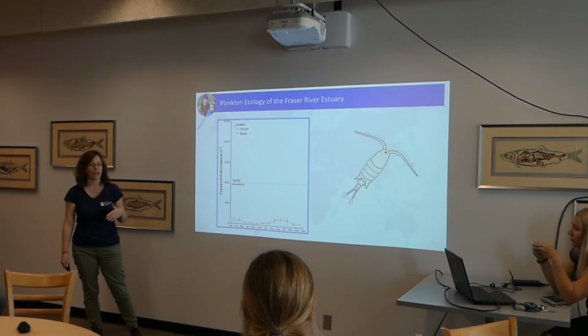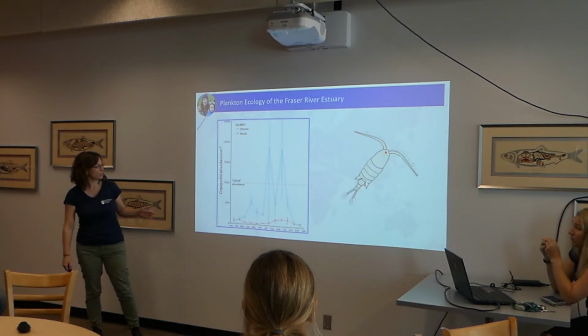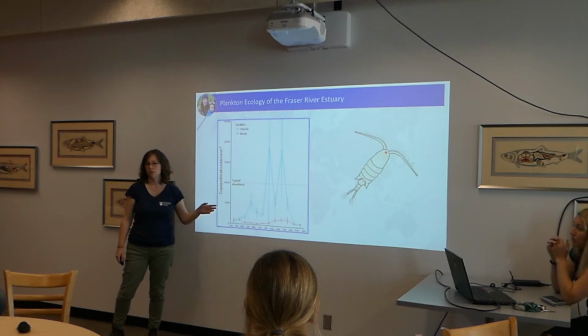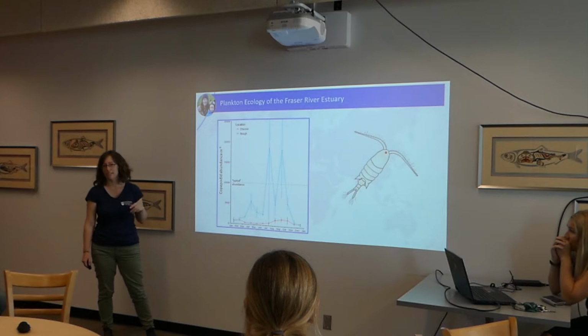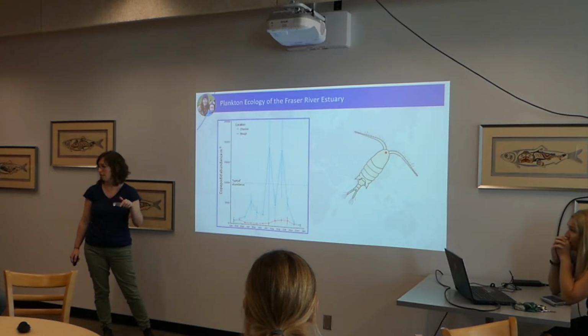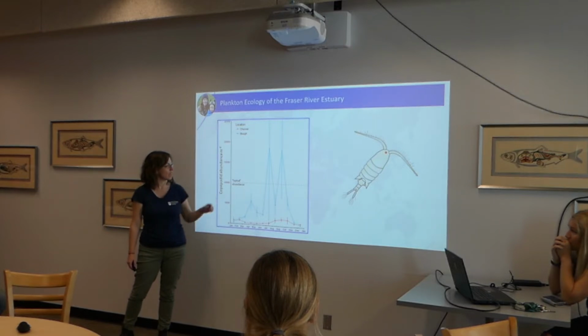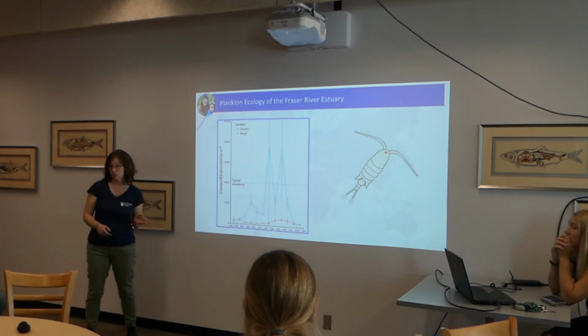To get to that, we can look at how abundance varies spatially in the estuary, as well as species composition. So in addition to sampling in the channels, I've also done some sampling in the sloughs. In the sloughs, we do see higher abundances of copepods, and in D slough in particular, and that's by the Massey Tunnel, if you're familiar, we can regularly sample abundances in excess of 10,000 individuals per cubic meter.